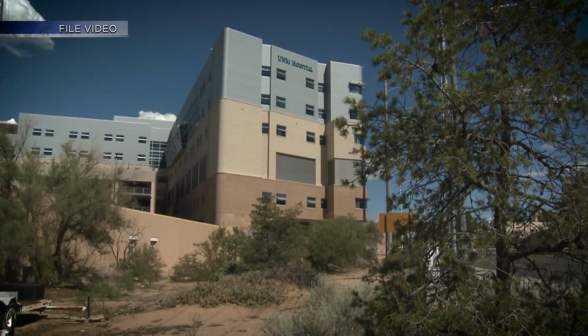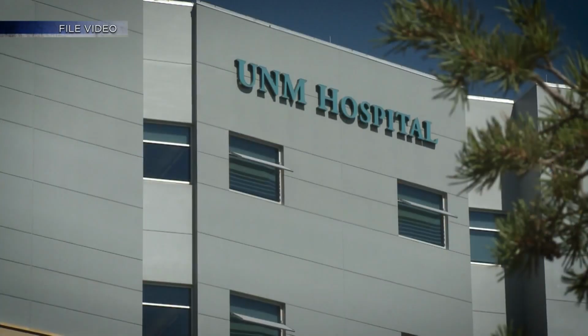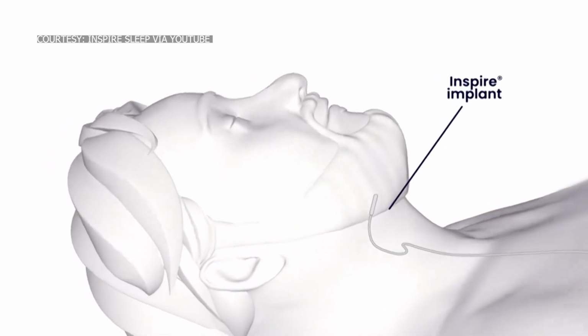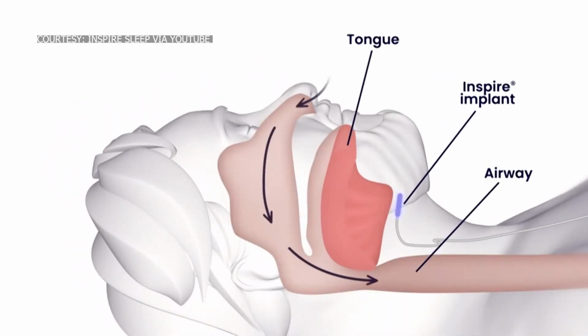After an 8-year wait, Dr. Syme performed the first 2 surgeries at UNMH in June, where he made 2 incisions, one under the jawline, the other on the chest. He then put in a device that looks similar to a pacemaker into position, which charges a wire. We place the wire in the neck around a nerve, and it's the nerve that moves our tongue, that helps us protrude our tongue. Because one of the things that happens with sleep apnea is the tongue falls to the back of the throat, and that's how the upper airway gets closed.